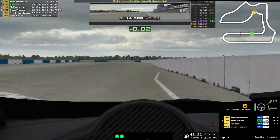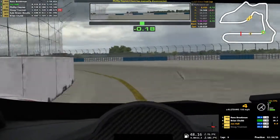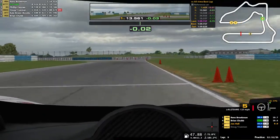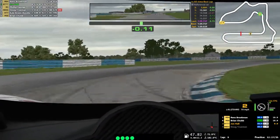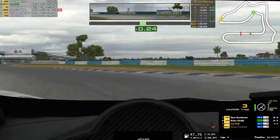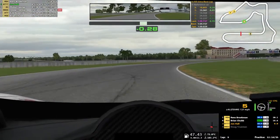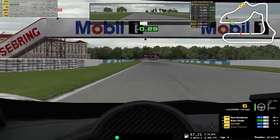59.76. If I can just get a little more rotation in the middle of that corner, I might actually take some wing out to do that. But yeah, I could put this setup on the forums right now. I think people would like it.